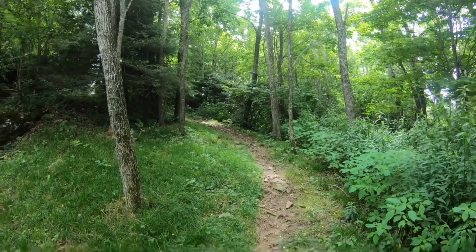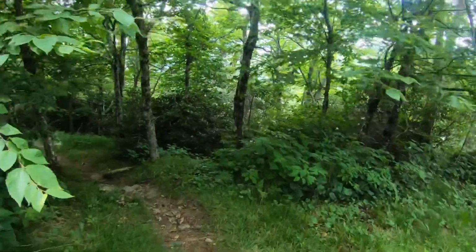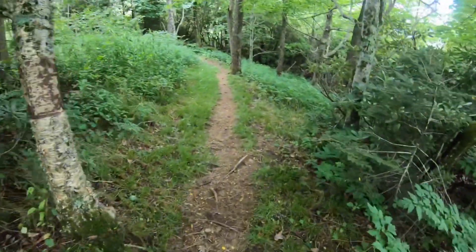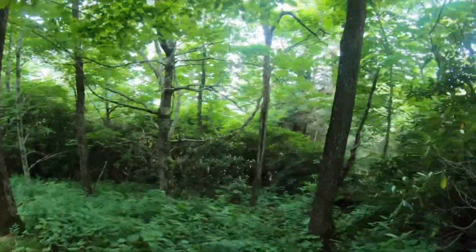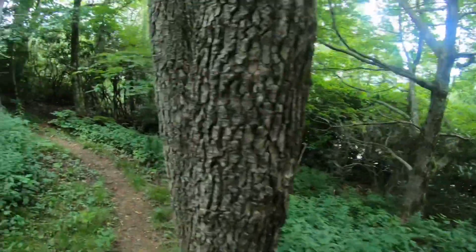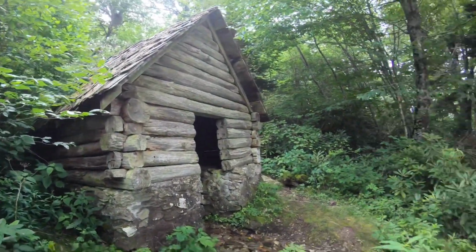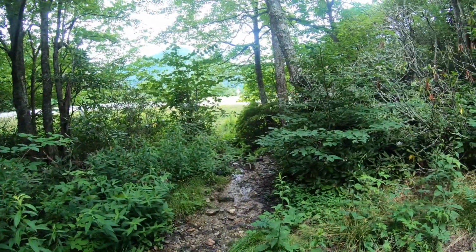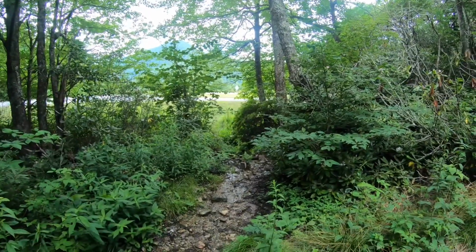Just came down from there. This must be it. You can hear the parkway down there. And there's the spring house. So you can see it from the parkway. I don't know if you can walk through there.